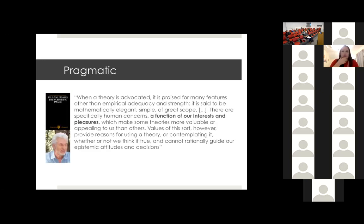And Bas van Fraassen similarly reflects that these considerations are just a function of our interests and pleasures. Whether they can help us make choices, we need to remember that they cannot be rational guides to our epistemic attitudes. So beauty cannot drive our belief to trust a theory.